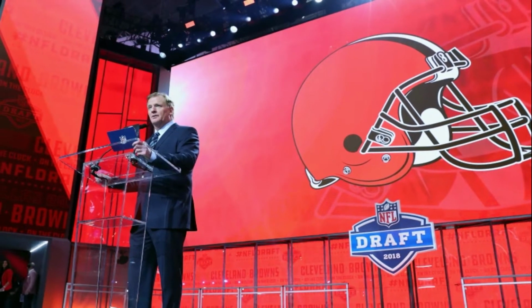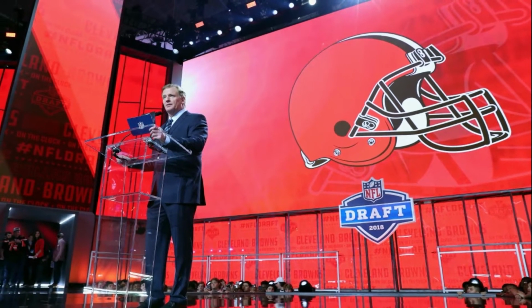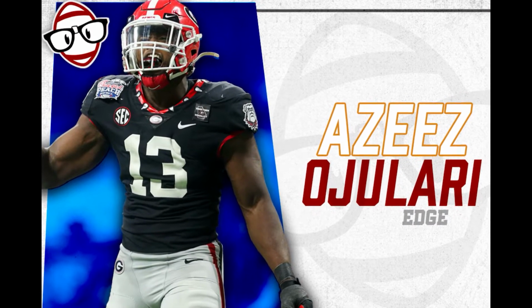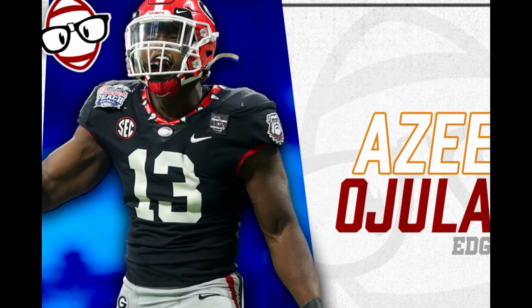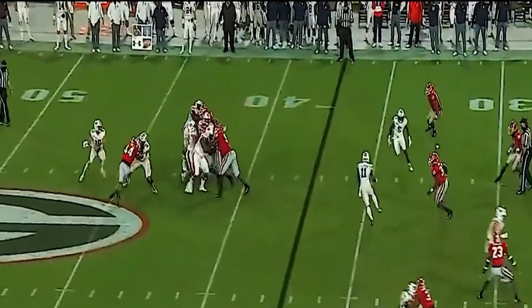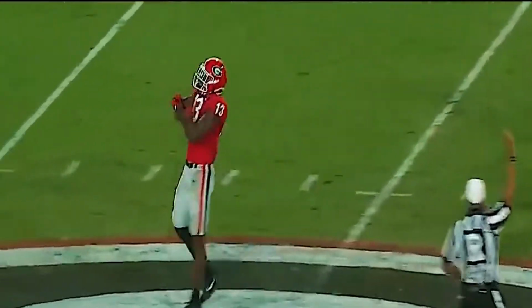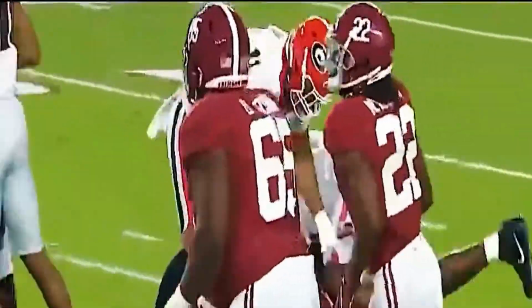As far as quality edge rushers go that might fall to the Browns at 26, I think there's a good chance that Azeez Ojulari out of Georgia will be available to grab. And if he is, that's hands down the pick that needs to be made, I feel like. In 2020, he had 30 tackles, 8.5 sacks, 11.5 tackles for losses, 3 forced fumbles, 2 passes defended. And since he played in the SEC conference, I find those stats to be very satisfactory from a productive standpoint.